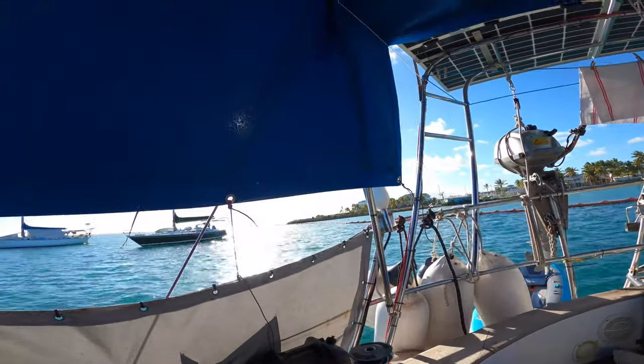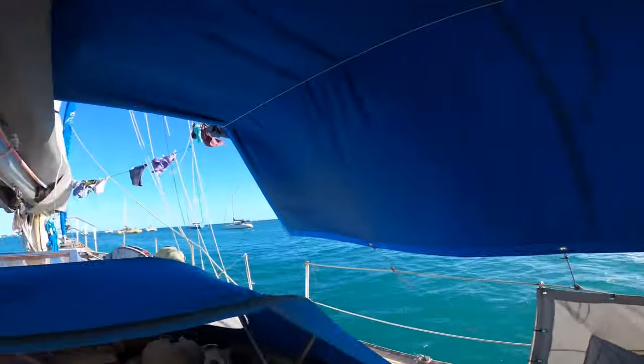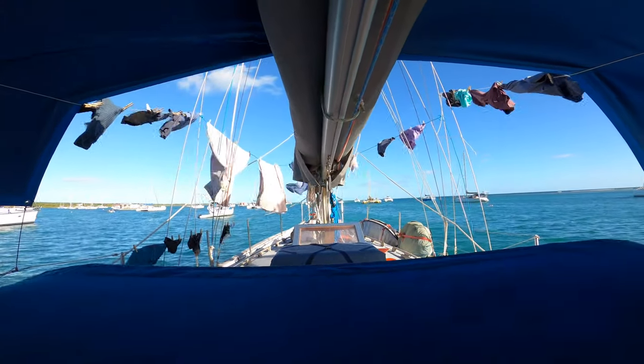Just around the other side of that wall, you can... We've been using the kayak to go in and you can get everything you need in town. But as you can see, it's pretty busy. And it's laundry day today. We've washed our sheets.